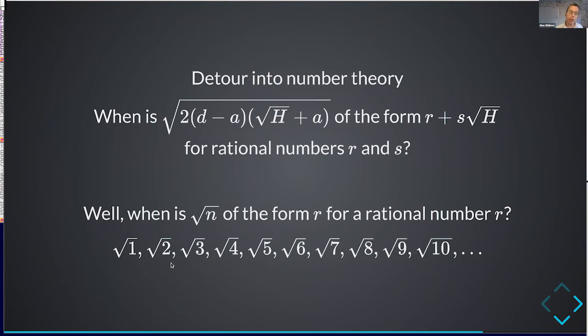Square root of 2, no. It's one of those classic things. It's proved, so it caused the Pythagorean guy to jump off the boat, if legend is true. The square root of 2 is irrational, I can't deal with it. Square root of 3 is irrational. Square root of 4, no, that's rational, it's 2. Square root of 5 irrational. Square root of 6 irrational. Square root of 7 irrational. Square root of 8 irrational. Square root of 9, another rational number, 3.